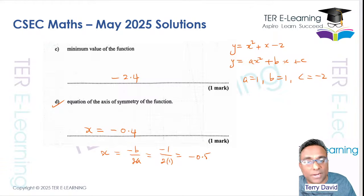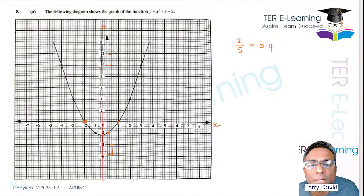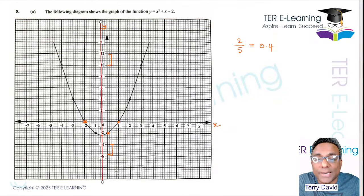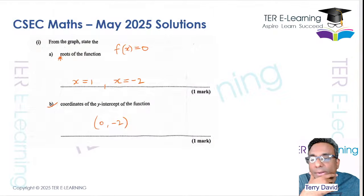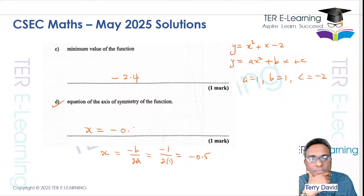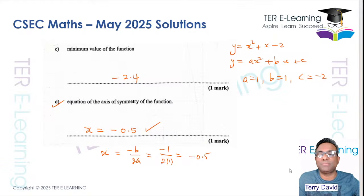So let's go back to that graph there. Because the graph for me is a little warped, the answer really, guys, is supposed to be -0.5. So let's adjust this value here. It should be -0.5. The calculation is telling me that, so let's change this answer to -0.5. Based on calculation, that's what it should be.